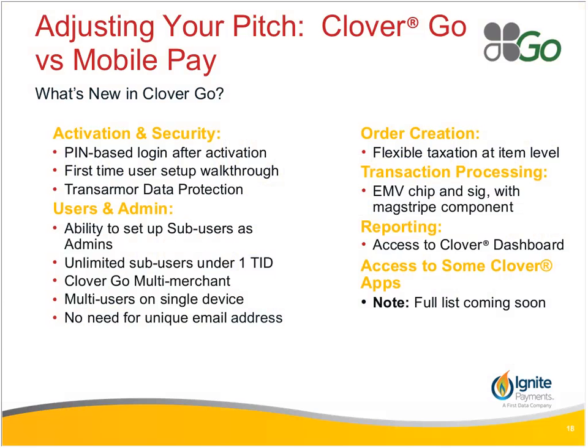Well, let's take a look down on this slide. Where are some of those differentiators? If you look down at the activation and security, some of these things we've seen on some of the competitors and even our own solutions in the past. With the PIN-based login, the first-time setup as a walkthrough, the TransArmor data protection, all great to be there. It makes it fall more in line with the rest of the Clover family as well.